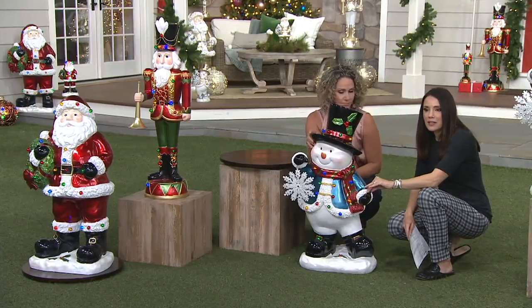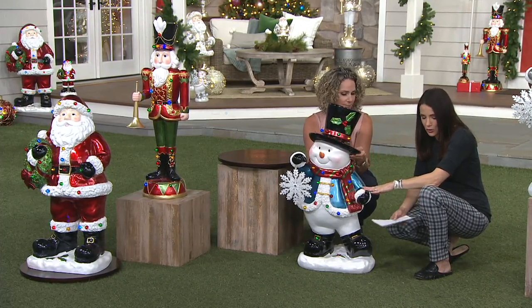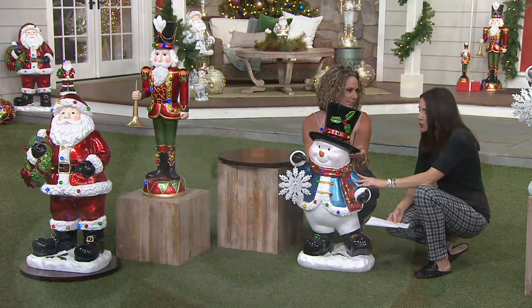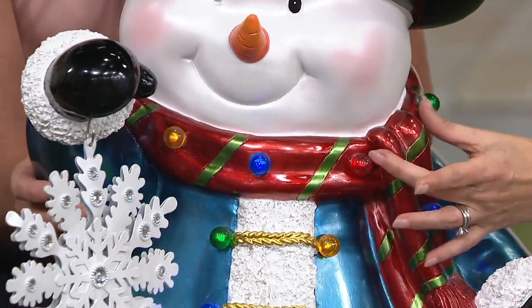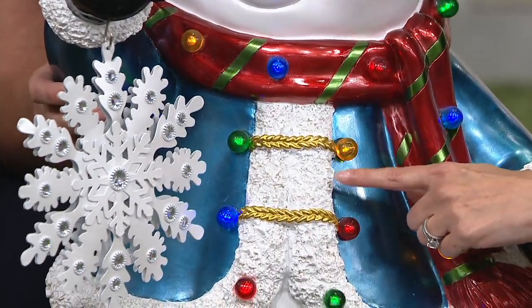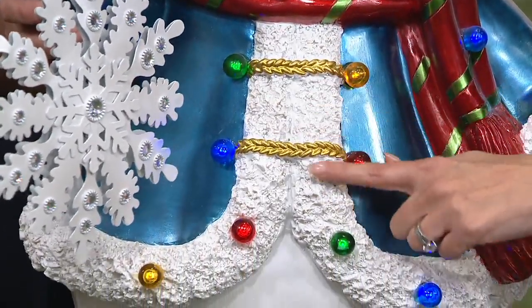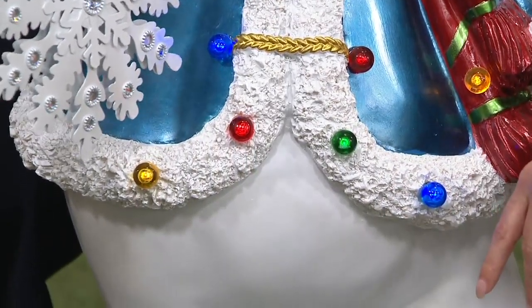So this is obviously the snowman. I just think he's so beautiful in this color choice, which we're actually calling our red-green choice. Just so, so pretty. I love the iridescence of his coat, the way this is all hand-painted. Look at his little buttons. They're actually done in lights, hand-painted braiding. You can see his little faux fur trim here. Everything about it is so nice.